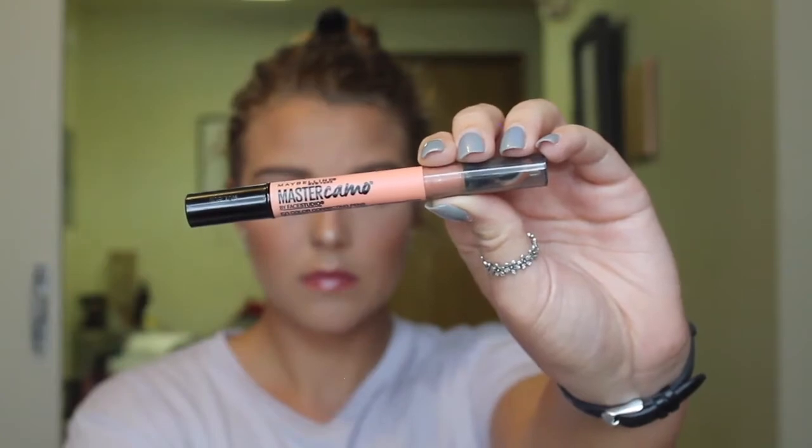So when I am trying to get a flawless finished look, I want to get rid of all the dark circles under my eyes. So I use this Maybelline Master Camo. I've used it a couple times in my videos. I just put it underneath my eyes. Okay, I'm going to take this beauty sponge. This is Morphe. I'm trying to use everything drugstore, but this is at a drugstore's price.